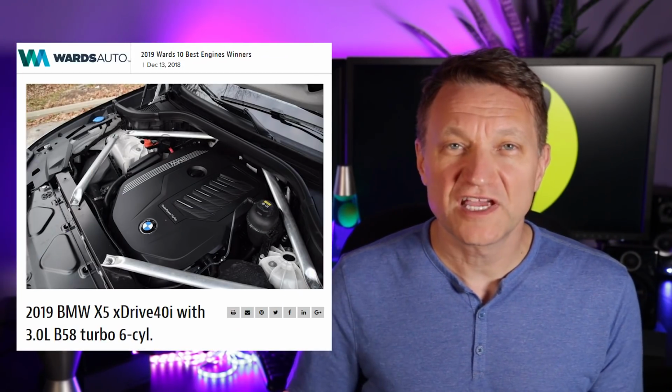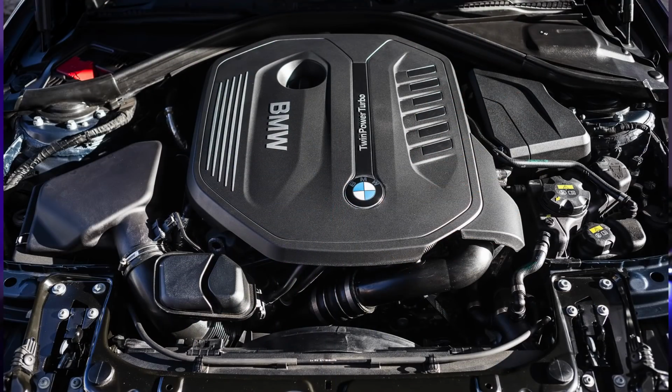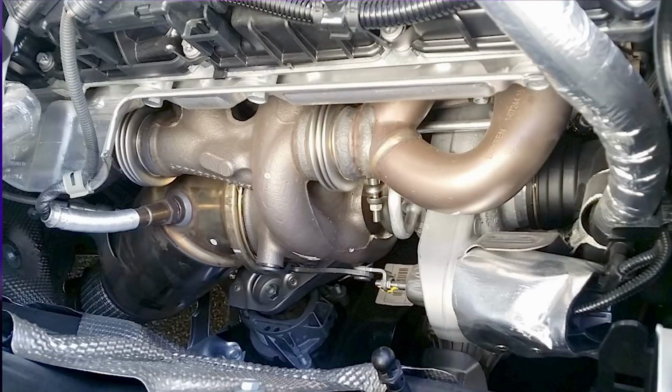Now this engine, the B58 engine, is going to be powering the new Supra, and Wards has named it one of the top 10 engines for 2019. I think they also had it for 2018 as well. The B58 engine is actually a pretty high volume engine that BMW uses in the M240i, the 340, the 440, the X5, the X7, and so forth. They're actually using this block in a lot of different platforms. And just for the basics, in case you forgot, it's a 3-liter inline-6 turbo.